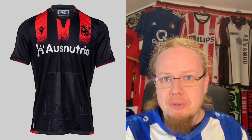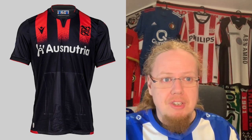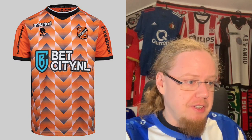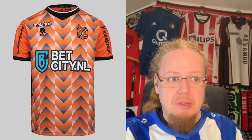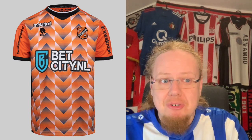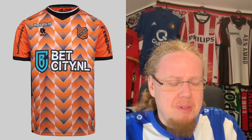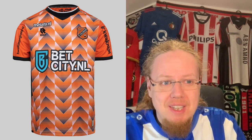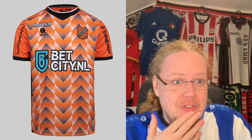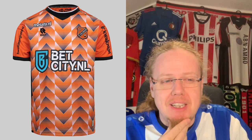A little bit what Macron have been doing with Real Sociedad, where usually alternate jerseys have nothing to do with the club's colors. The last team in this video will be Volendam. I think Volendam is how it's called, but you know, I might be wrong there. Classic orange, but Robey Sports, who are supplying them, really went all out here. Slight touch of the Netherlands 88 home jersey there, but making it even crazier.